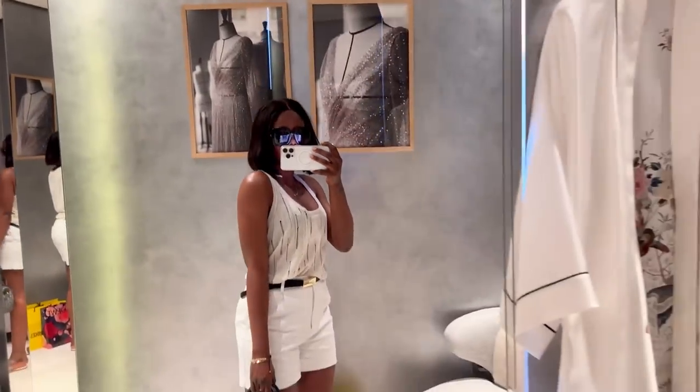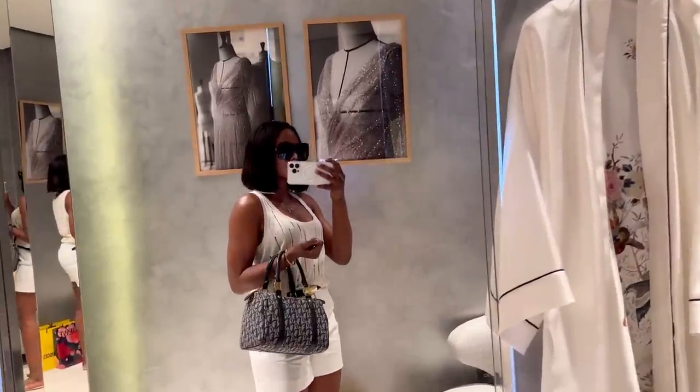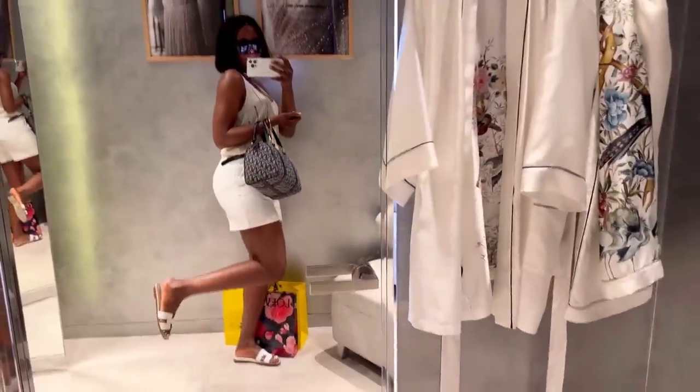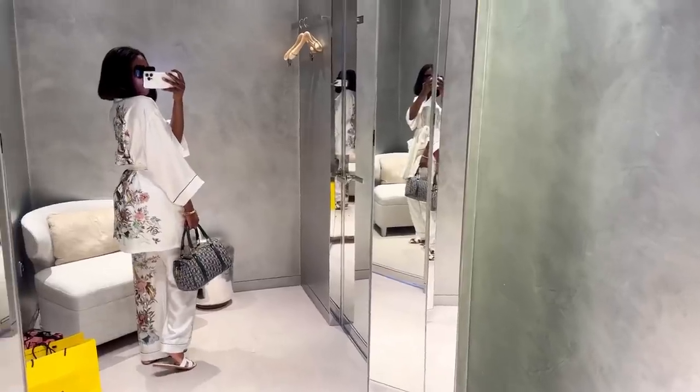Quick outfit of the day: my belt was from Ralph Lauren, my top from Zara, my shorts from Zara as well, my bag from Dior, my sunglasses from Gucci old collection, and my slides from Hermes. What caught my eye in the ready-to-wear collection in Dior was this pajama set.